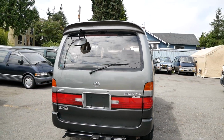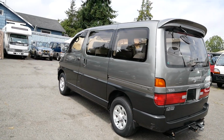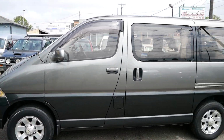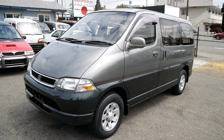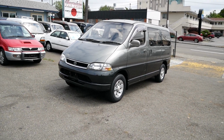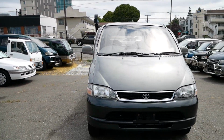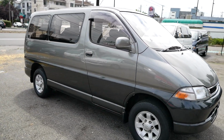This one is a clean example, has around 130,000 kilometers, though the odometer does say 40,000. I'll get to that on the auction sheet when we take a look at that, but it's really clean here on the outside and on the interior as well. It's Q trim level, which is the higher trim for this generation, so you get captain's chairs, power side door there, dual sunroofs, and a power driver's seat. So all the good options, and this one is in great shape.